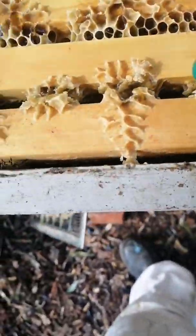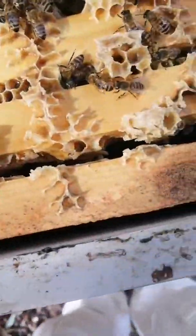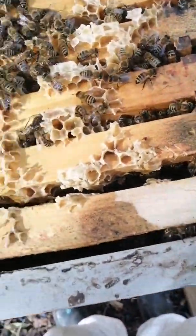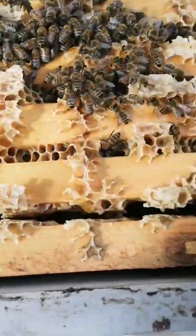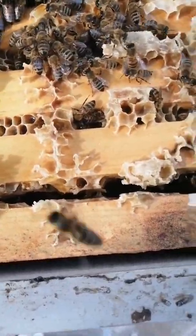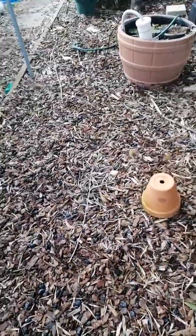Hi you guys, coming up on board. So I removed the brace comb from here. They're not cross combing, but the top of the frame just broke. Look at that. So annoying. Now they're a little bit skittish too. That won't stop me from lifting up the frame. I'll show you how.